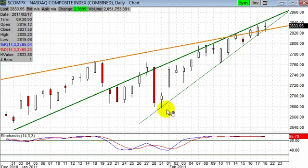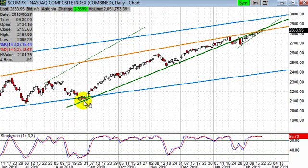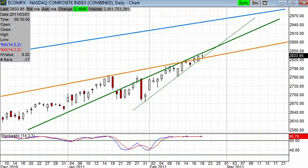We are under this very significant line of resistance. You can see it right here. Support, support, it becomes resistance, resistance, resistance, and we haven't broken out of this line of resistance. So the daily in the Nasdaq is not looking as good, at least not yet.